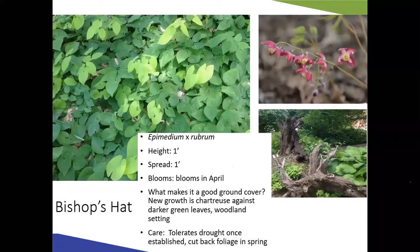It tolerates drought, but that's once it's established. And I would have to say that that's for a lot of plants. You can plant a ground cover and the first season, you're probably definitely going to have to take care of it. You're going to have to do additional watering. You can't just plant it and walk away. But after that, a lot of these will tolerate some drought. And then this one, you cut back the foliage in the spring to get that new growth.